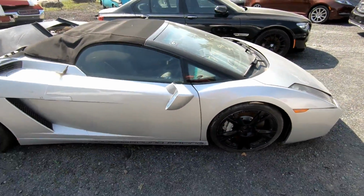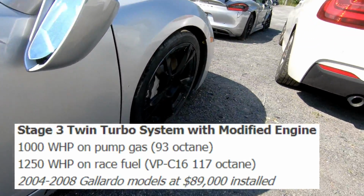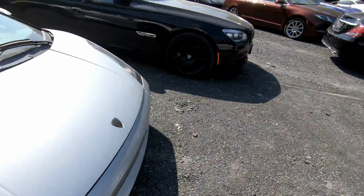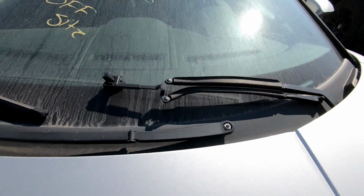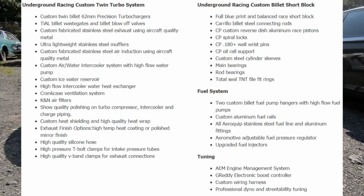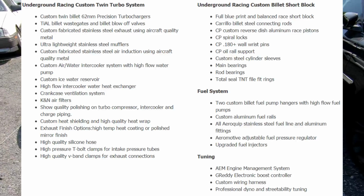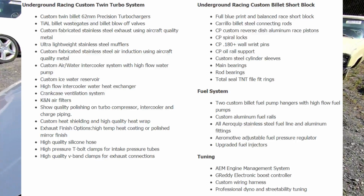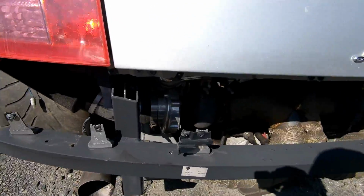But the crazy thing about this car is the fact that it comes with the $89,000 Underground Racing Stage 3 power package. Underground Racing claims 1,000 horsepower to the wheels on pump gas. That's 93 octane. This kit comes with everything you need to put down that power and to support that power. It includes a twin turbo kit, a fully built short block, a completely new fuel system, and the rest of the supporting mods. So this Lamborghini is ready to go. It has 1,000 wheel horsepower. All you need to do is fix this bodywork and you're all set.